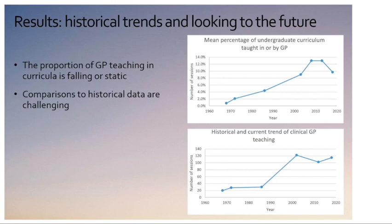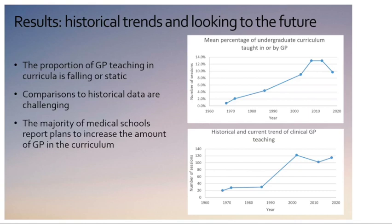Comparisons to historical data are challenging due to different methods used to measure GP teaching. This could either be the proportion of the curriculum that GP teaching takes up, or the number of sessions of GP teaching. The majority of medical schools report plans to increase the amount of GP in the curriculum.